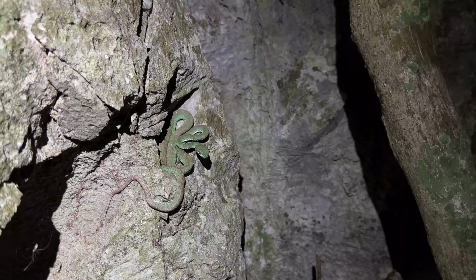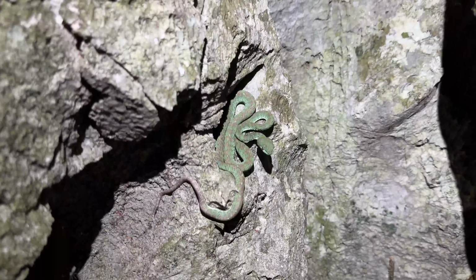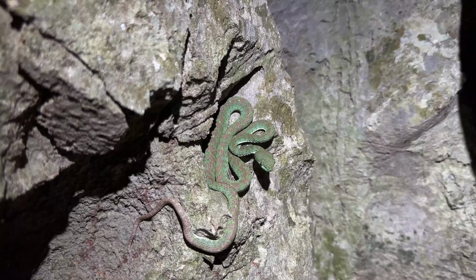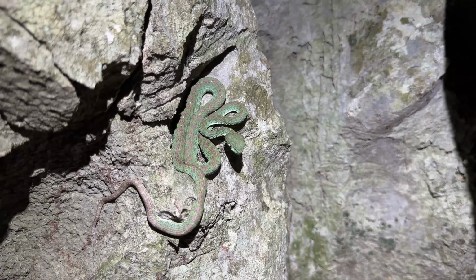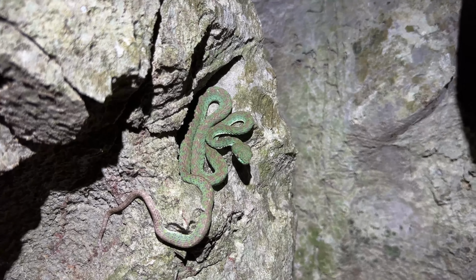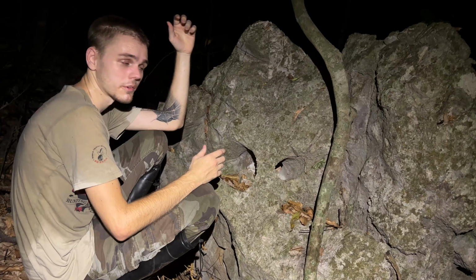Now, these guys are venomous, although there are no recorded bites yet from the species as it was only recently discovered. So it's not exactly known how dangerous they are, but it's assumed that they're not going to be too bad, pretty much in line with all of your other karstic vipers. All right, we're going to try and get him out.